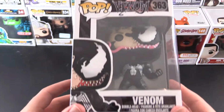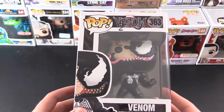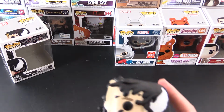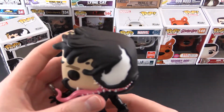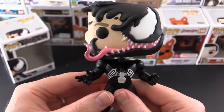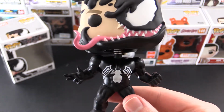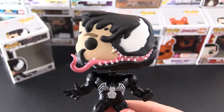So this, I believe, is the Eddie Brock Venom. You can see he's transforming there. So let's crack this open, check it out. And it's the bobblehead Venom, and you can tell this head is so heavy. I think it weighs more than the body, so that is pretty crazy. I'm not sure if he'll be able to stand up, but I like the spider logo on the chest there.